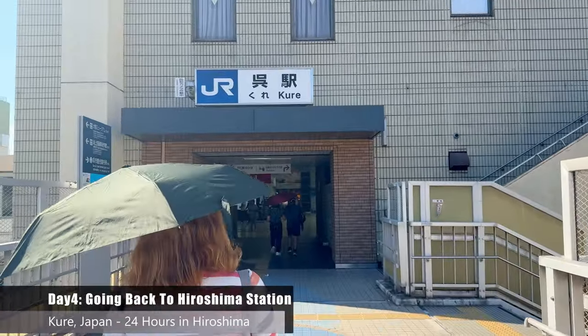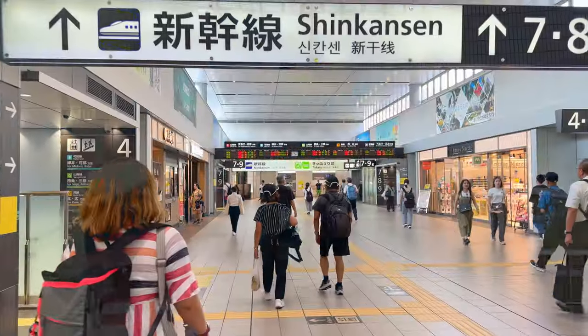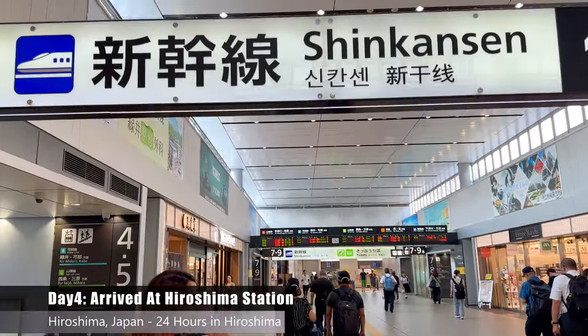After the tour, we headed back to Hiroshima Station to catch the Shinkansen to Kobe, where we will eat dinner.